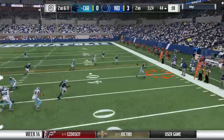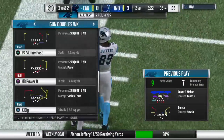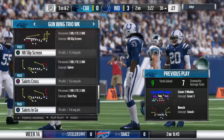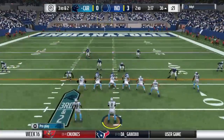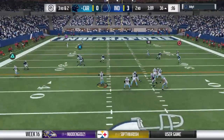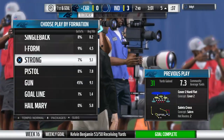Now they'll throw here out of the gun. Caught right side. It's Jeffrey. And they'll get 9 there as that sets them up better for third down. Two yards to go here on third down. He'll look to throw. Dancing to his left. Gets it to Benjamin. It's caught. And he gets it all the way down inside the 10 to the 5-yard line.